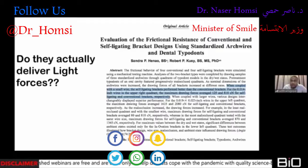So now, till now, I think it has two positives. One is the time, which is again a debatable topic, and light forces, which is conclusive.